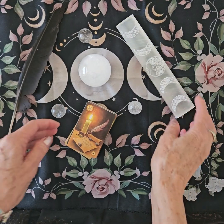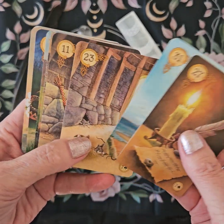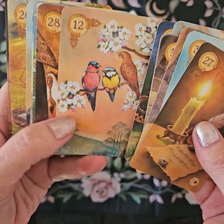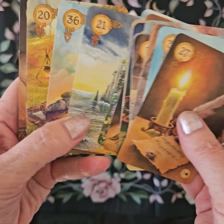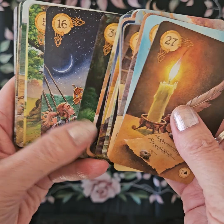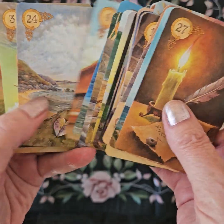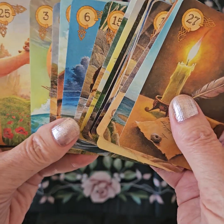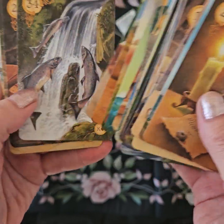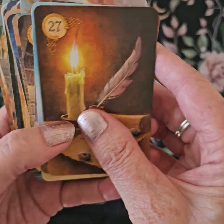All right, so the first topic I'm going to look at is your relationships, your romantic relationships. So let's look for the heart card. So this is romantic relationships for the group, all those who watch this video for the week. Oh, I know what I'm doing. I'm looking for a big red heart, but on this deck it's actually a small heart on a stone. So I think I passed it.